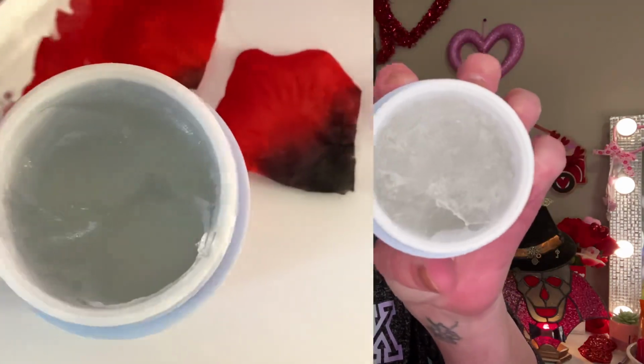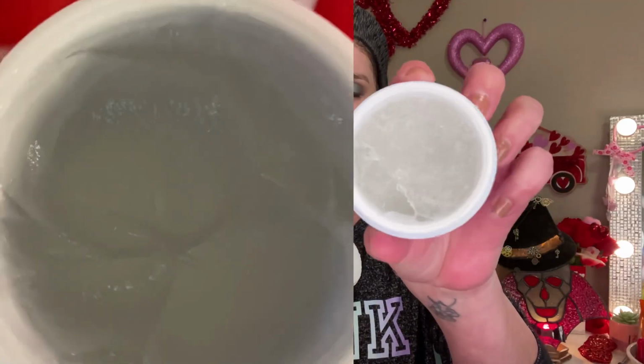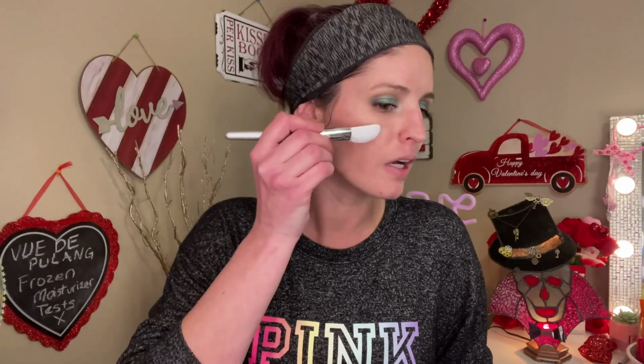Now for this one. So this is the Frozen Cream. How I barely got that open. Oh, wow. So that is what she looks like. Completely different from earlier. So I'm going to put up a split screen here of what it looked like before it was frozen, and this is what it looks like now. All right. Completely different little spatula here. Oh my gosh. So that is what she looks like.